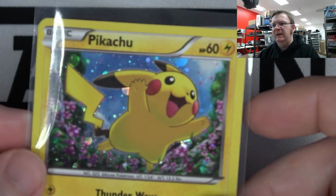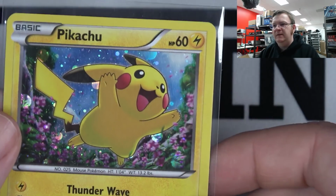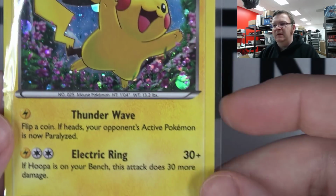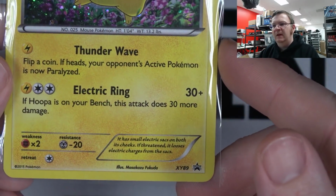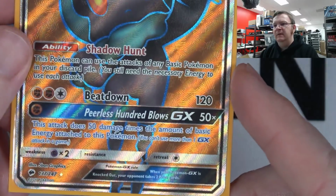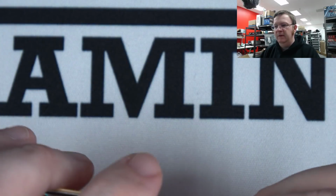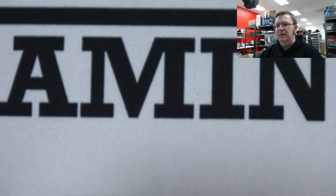They can still be really good on the front in a binder. Again, moderately played. If you just want a binder collection, moderately played cards are typically, if they're newer, good options. They really aren't bad options if you want to just put this Marshadow in because you need one for your collection. The front looks awesome on this card. It's really just the back is where we're so scrutinizing about.